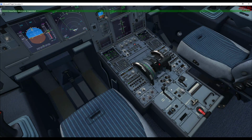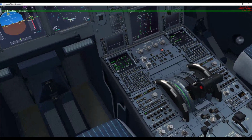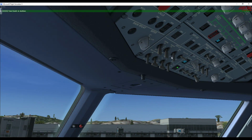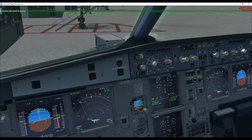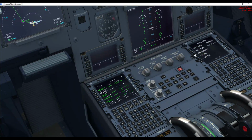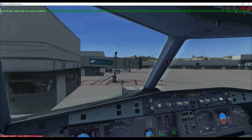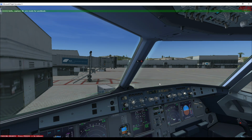I don't want to start engines before push back. What do you want me to do? Oh, probably beacon light, isn't it? External power. Disconnected and off. Cabin signs. On. Thrust levers. Idle. Hello, Captain. We are ready for pushback. On. Oh, wow. Reference. Checked. 1013. 1013. Check. Beacon lights. On.